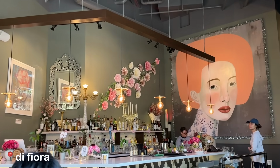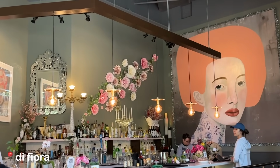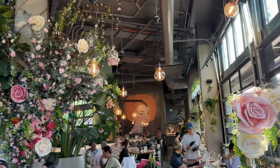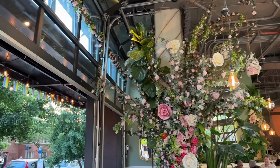Alright, for dinner we are at the Fiora. I think that's how you pronounce it. And the interior is literally so beautiful. There's so many flowers everywhere. They literally just got the aesthetic so on point over here. So I ordered 3 different dishes for us to try.